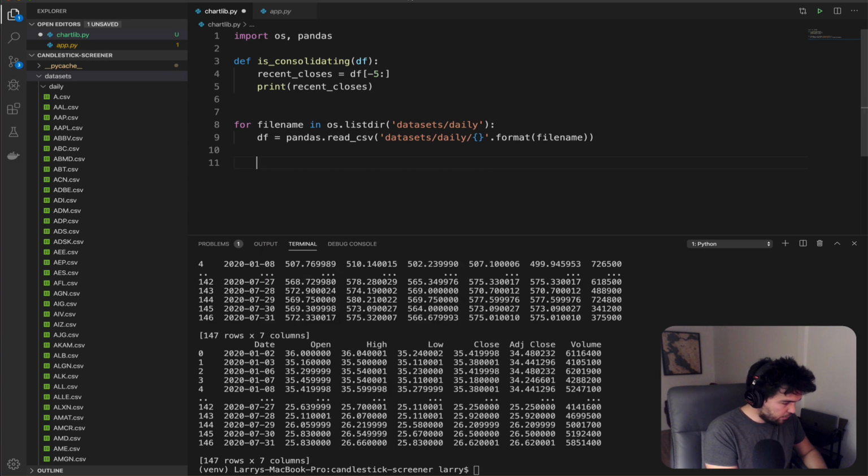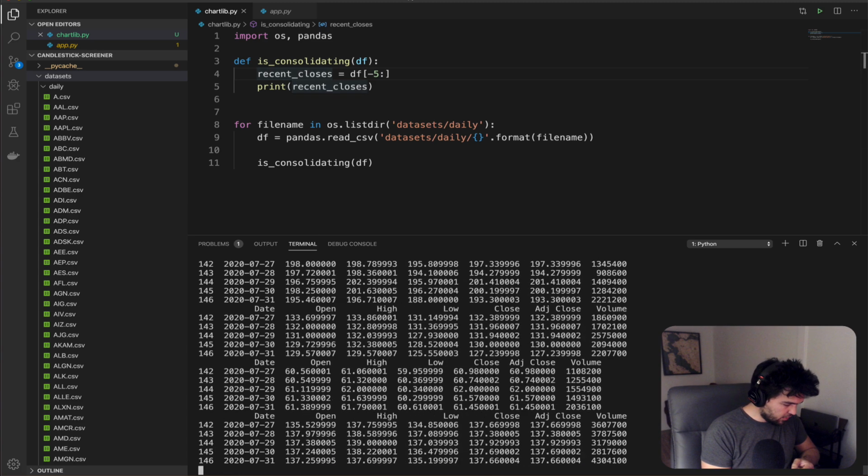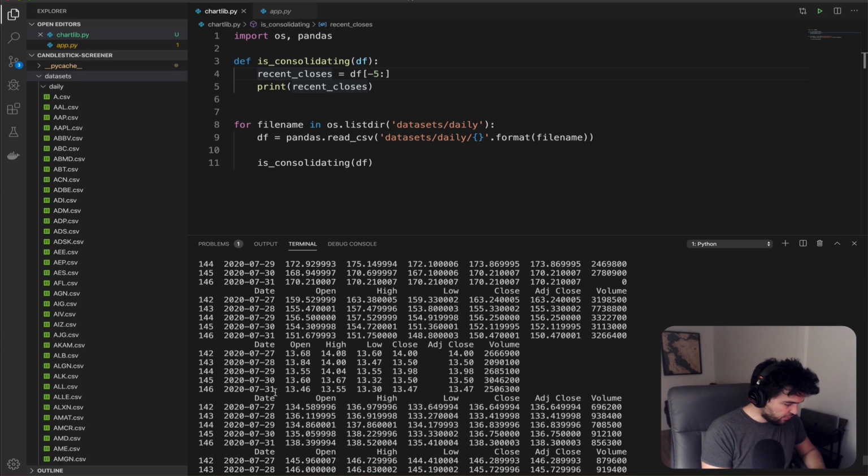So I'll type is consolidating df. So we're looping through them. We're passing the data frame to our function, and we're going to print the 5 most recent closes. So if I run that, you'll see as it runs, we have the 5 most recent closes, the 27th through the 31st. So that's the last week of closes.